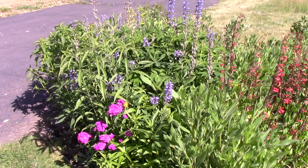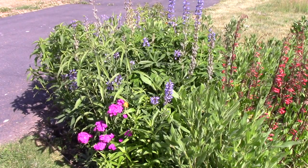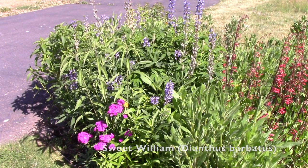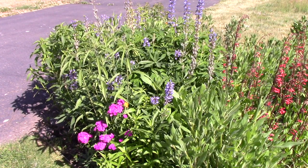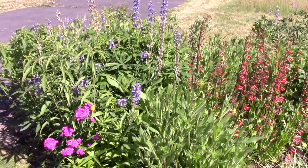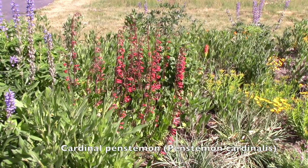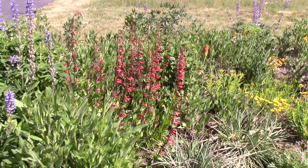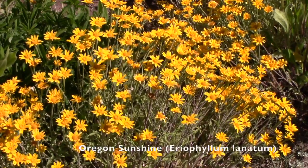And then also in the lower left foreground, you'll notice a bright pink flower. Those are sweet williams, and they also were in the seed packet, and they have been popping up all over the place this year and blooming like crazy in interesting color combinations. I'll try to show you some more of them. And just to the right, you'll notice this red flowering plant. That is cardinal penstemon. And in addition to attracting pollinators, it attracts hummingbirds. They love those flowers.